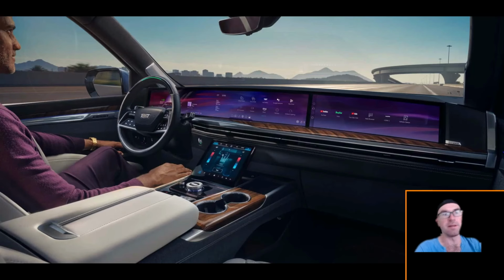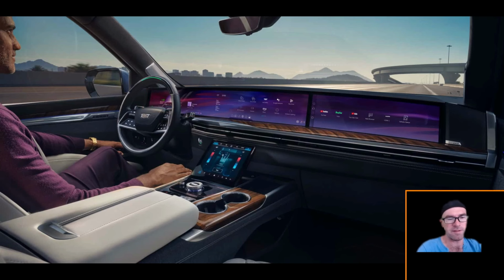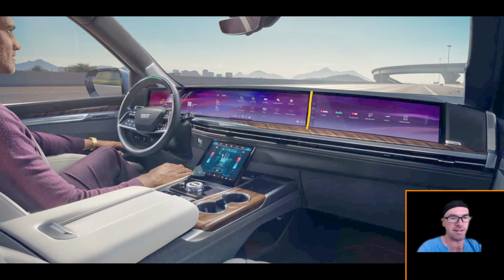Now let's talk about the big change that they made. And I mean literally, literally the big change. How about a 55-inch change? That's all the way from here to, I don't even know if I can keep drawing this far. My computer's gonna crash. 55-inch, well, they say it's a total of 55 inches. Yeah, you see there is a little gap right there. So it's a 35-inch driver display and a 20-inch passenger display.